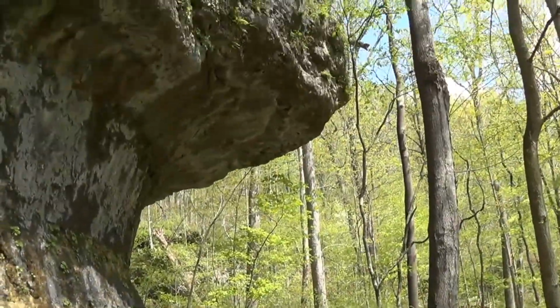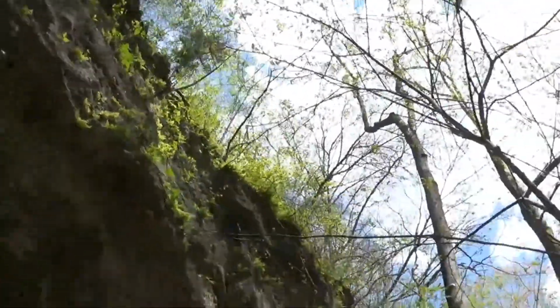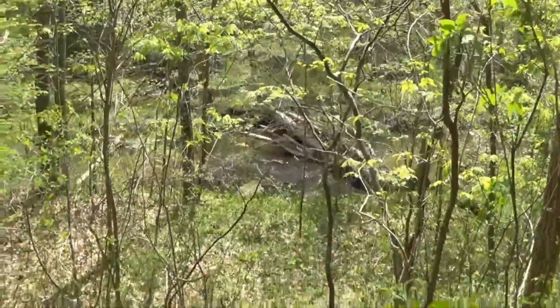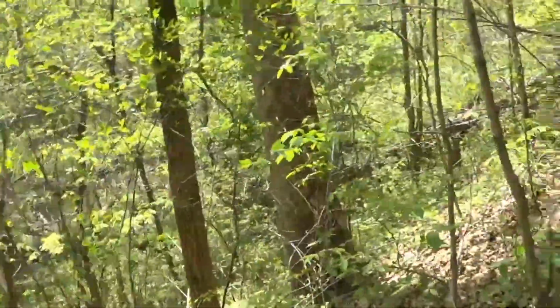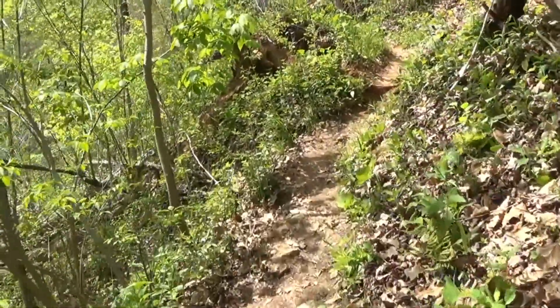At these just amazing rock formations along Baker Fork Creek. Now this actually is the main Baker Fork Creek. We were mistaken earlier in the video. We thought that little creek was Baker Fork, but no, it leads down to this. The map we picked up was a little confusing, but this is definitely the Baker Fork Creek.